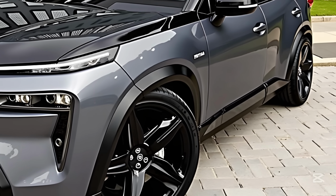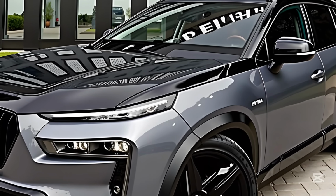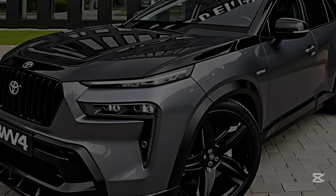So what's the verdict? The 2026 Toyota RAV4 isn't just keeping up, it's leading. With bold styling, next-gen tech, impressive powertrains, and Toyota's signature reliability, this compact SUV is ready to dominate both city streets and mountain passes.